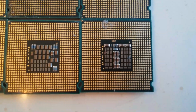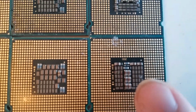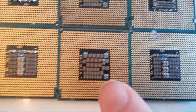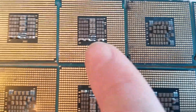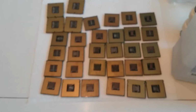Gotta focus this thing. So you can see, where's my finger? You can see right there. I know my fingers are dirty. I've been digging through dirty boxes at the flea market. That one's got a chip missing. That one's got a little chip or resistor missing. There was one that I think just had a damaged leg. So some of them might still work. Most of these are damaged though.